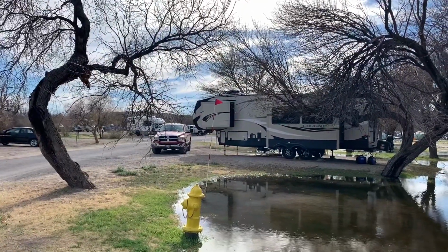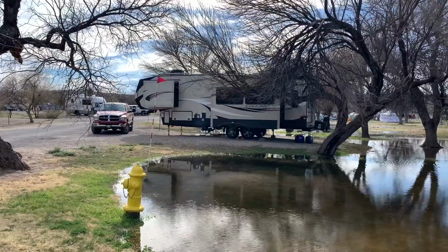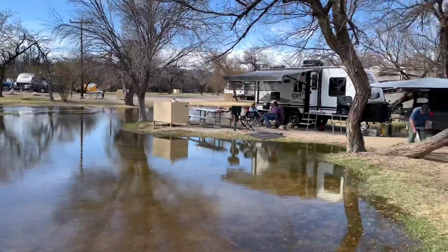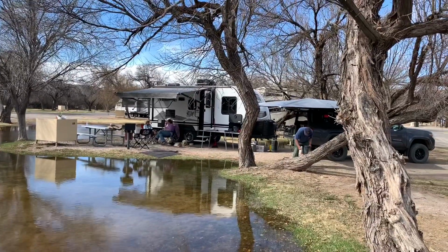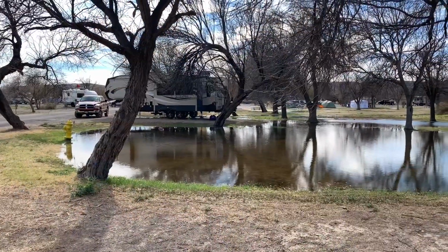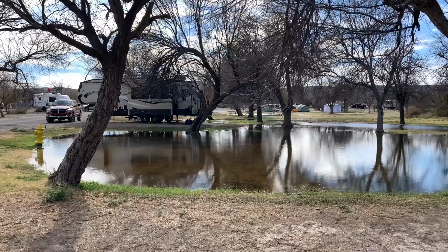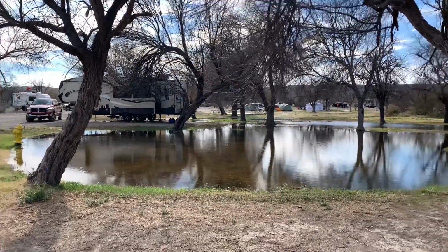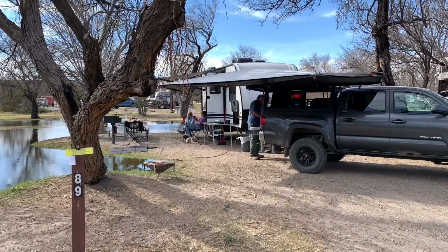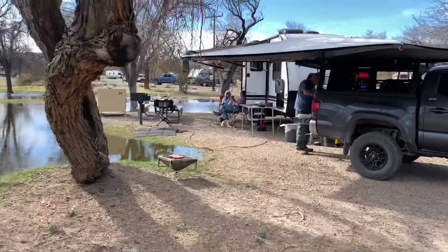Well, there's our rig here at Rio Grande Village Campground. And would you believe it or not, John and Sarah from West Virginia ended up in a site right next to us. John and Sarah have invited us over for dinner. No, this is not a pond. They irrigate periodically, and this wasn't here when I moved in. So John's site looks like a little peninsula here, but they got a good setup. We're on site 89.